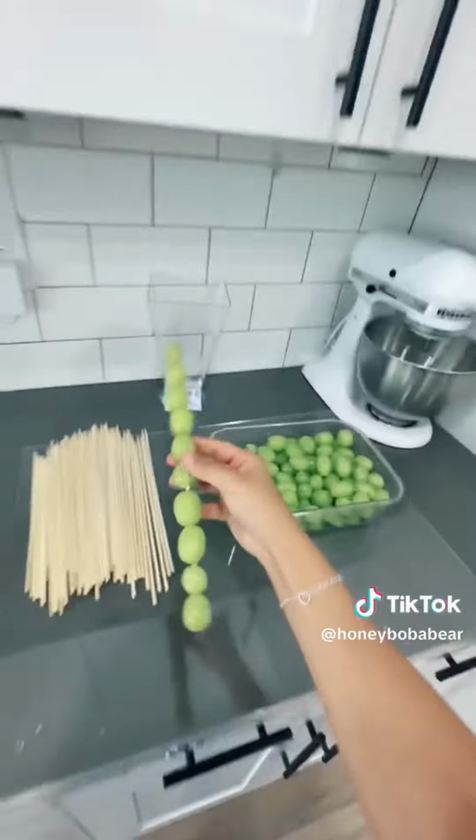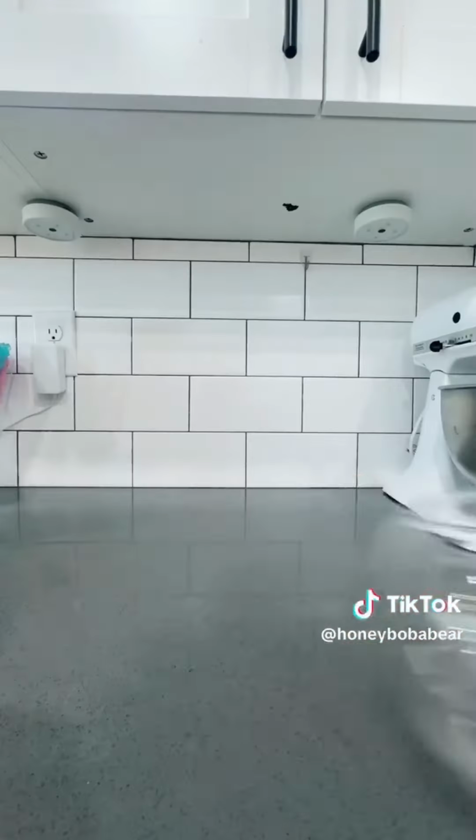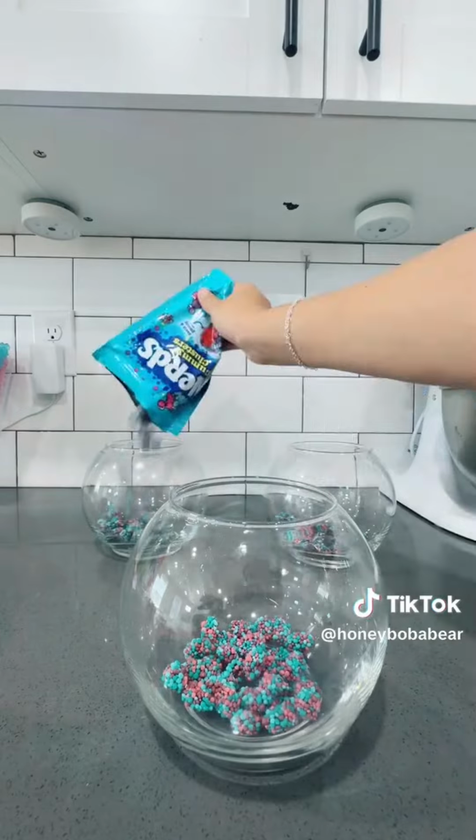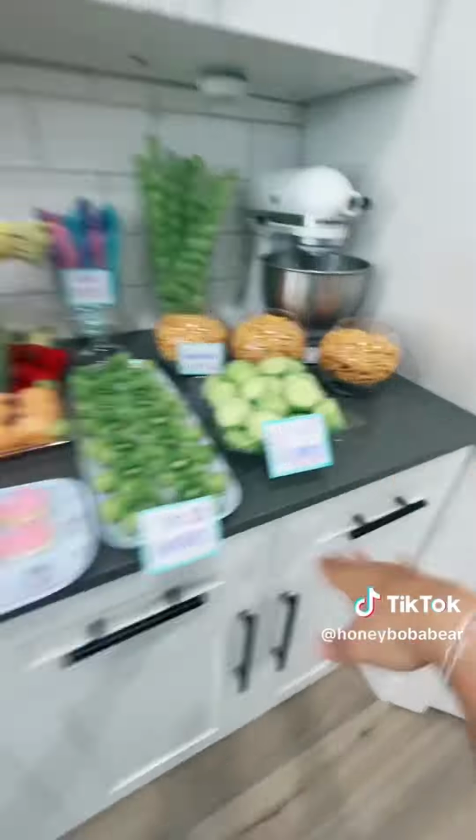This is my favorite one. Now I'm making seaweed. My mom just called. I'm supposed to be there 5 minutes ago. Last one. Goldfish. Almost forgot the sea cucumber. Okay, that's about it. Everything is so cute.